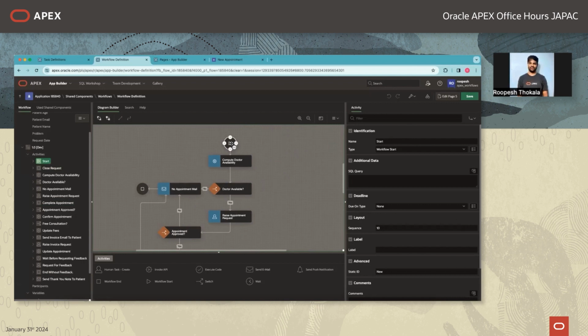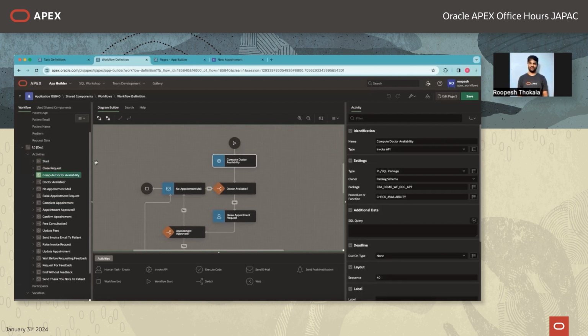Now understand, as a hospital representative, I have filled all the form details and clicked on the submit button. During that, I call the page process called workflow start. Once the workflow starts, it will take all the workflow parameters. You can see this is an invoke API process that is available in Apex, which is one more page process type. All the process types that you see in your page, most of them are brought up here for the sake of your workflow. So this is an invoke API.